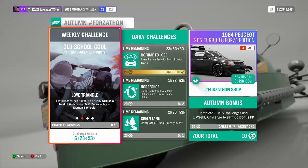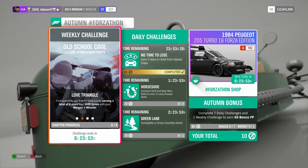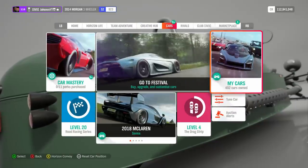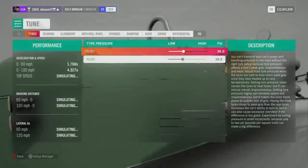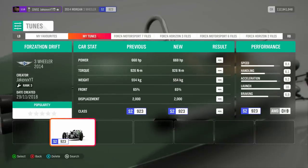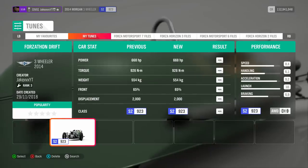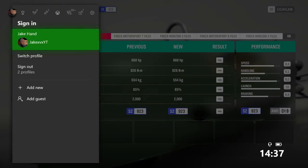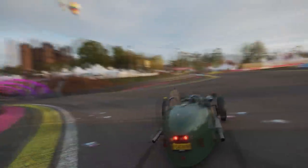Now the second challenge is to get 6 total stars from drift zones in the Morgan 3-Wheeler. Now a quick way to do this is to get my tune. So if you go to Tune Car, Load Setup, you can find my tune. It is called Forzathon Drift, and you can see what my name is there. This will instantly fully upgrade the car for you, so you can easily go through the drift zones and unlock the 6 stars very quickly. If you need to add my gamertag to find my tune, here it is.